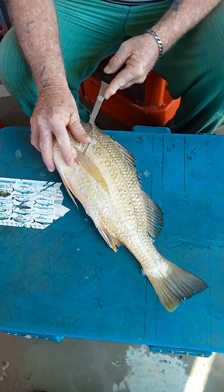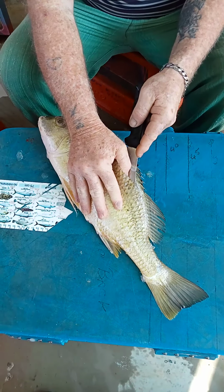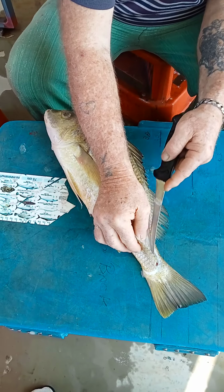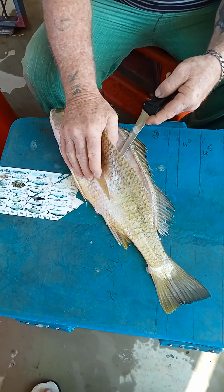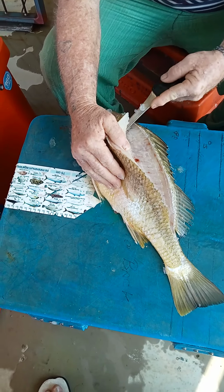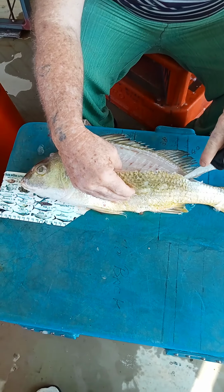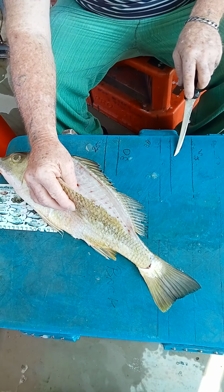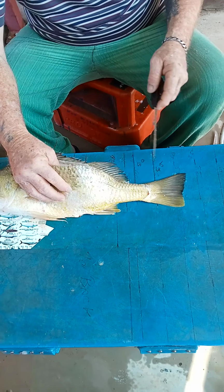Caught our bag limit in about 4 hours. Javelin fish, or is it a barred grunter or something? Spotted or barred grunter. It's a javelin. It's a grunter anyway. There's two different sites. The size limit's about 400, so 40. These are that much over legal. So that's pretty good.